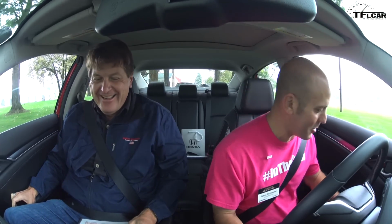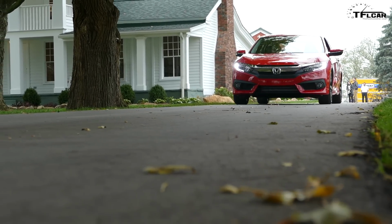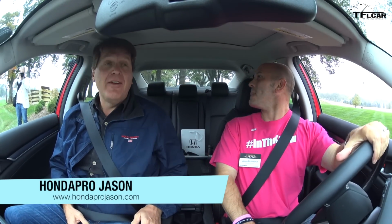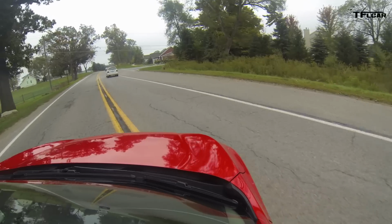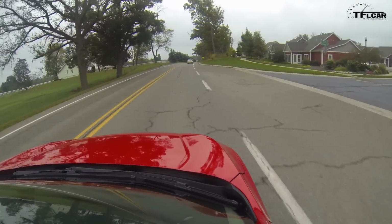Sounds like a Honda. It sounds like a Honda with a turbo, because that's what we're in. Hey guys, this is Roman, and over here next to me driving the brand new 2016 Honda Civic with the 1.5 liter turbo is Honda pro Jason, who is admittedly a Honda fanboy. Yes, by you mostly, but yes. He knows. He's forgotten more about Hondas than I will ever know. So I thought he'd be the right man to have as a drive partner on this drive route here in Michigan.